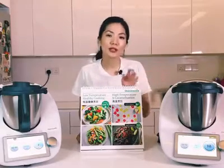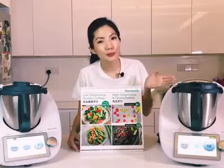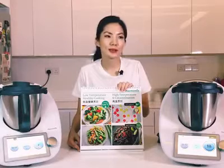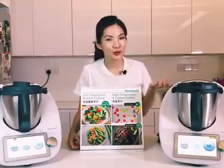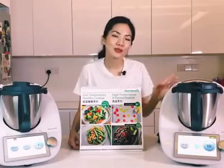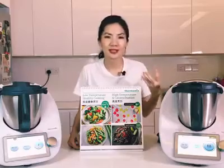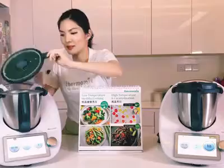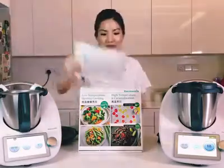So at 170 degrees, 160 degrees, you can brown meat. You can also do things like browning your shallots, your garlic oil. You can also do that. So I really love this feature, and the meat turns out to be very, very aromatic, okay? Okay, so our vegetables are done. Wow, look at that.